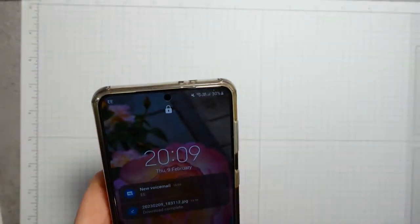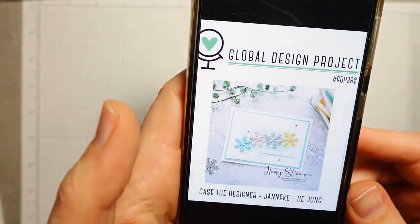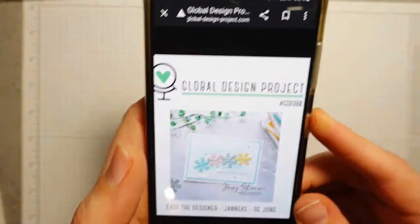And there's some paper as well, but it's away and I don't really want to get up and get it out if I'm being completely honest. So, thinking back to that Global Design Project sketch, for those of you who weren't on, I was just sharing, this was what I was inspired by. So we're going to make something inspired by that one. And I'm not ready, as always, so I might have to get up and get a few bits and bobs because I didn't pre-prepare anything. I should have done.